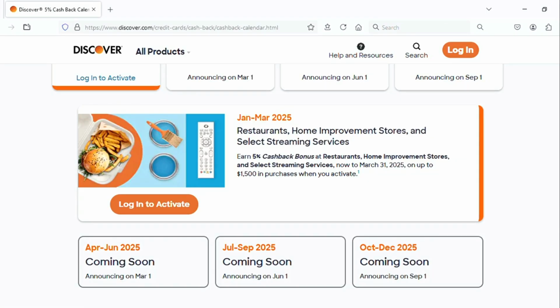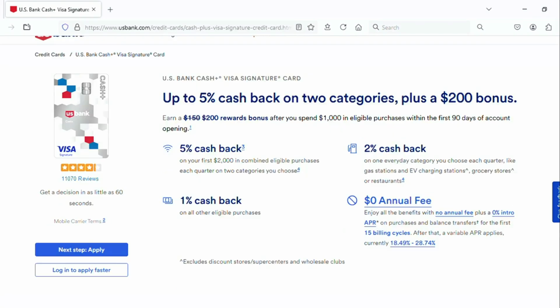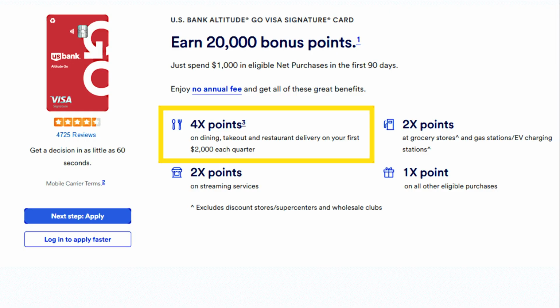As far as the US Bank Cash Plus goes, they have a list that already is established, and you're going to choose a couple categories where you can get yourself 5% cash back, which might be the preferable way to go. But all of these are going to give you 5% cash back on certain things, and there are going to be some caps on those 5% cash back categories each quarter, so make sure you take a look at that. The US Bank Altitude Go, no annual fee. What we are zeroing in on here is the 4% cash back that you can get at restaurants.